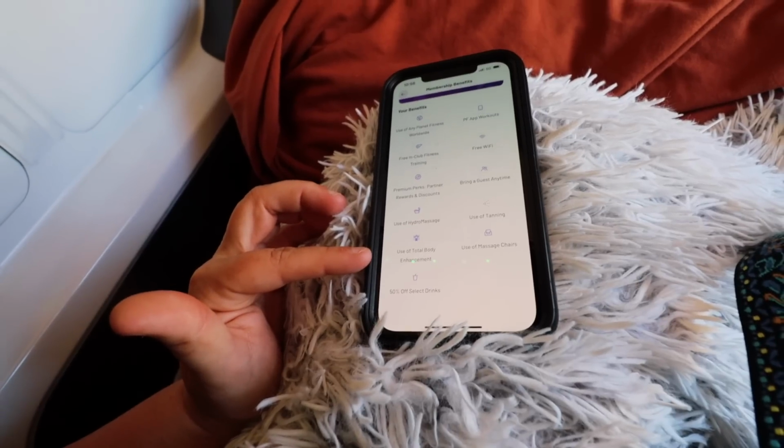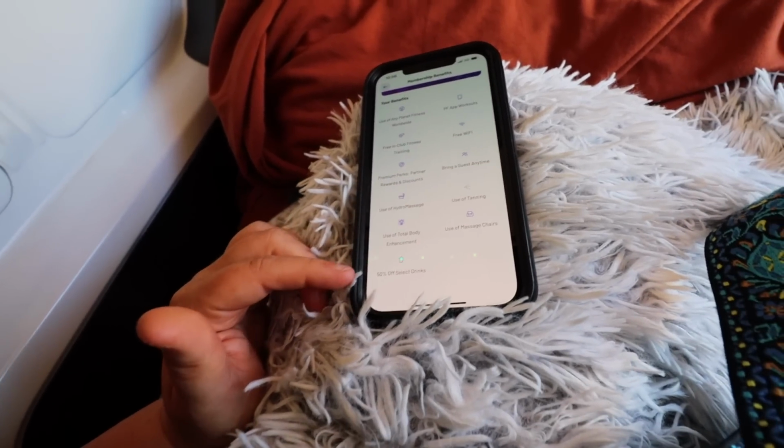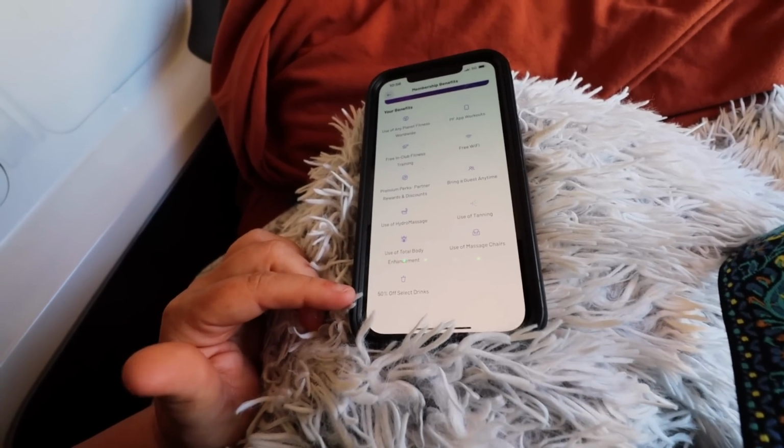You can use the total body enhancement. And then also you get 50% off of drinks while you're inside. I think you could see why this is super handy because there's a lot of different things that you can do with this. Now, for example, if you are a couple, one couple can get the membership and they can bring the other person as their guest.